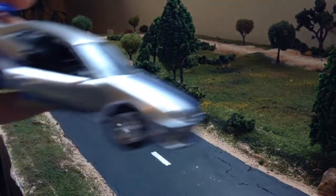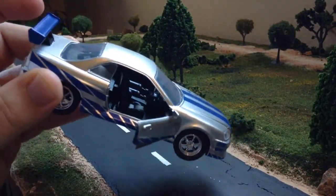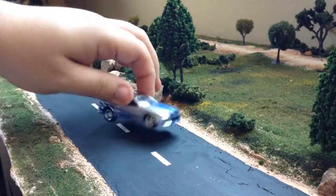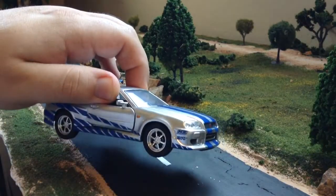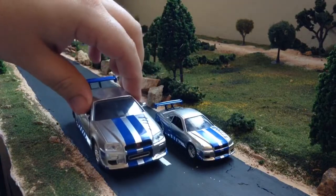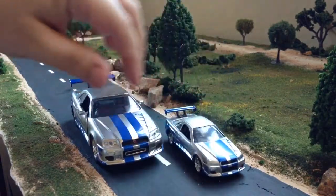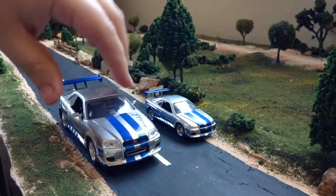The doors open. You can see the interior. You can see the nitrous tanks there. Also has a roll cage. And this is like a $6 car. I think this one is between $3 and $4. This one is between $6 and $7. And those are both made by Jada. So I think they did a good job on both. I mean, you can only expect so much detail the smaller you go in scale. But I think for the price, they're both a good value.